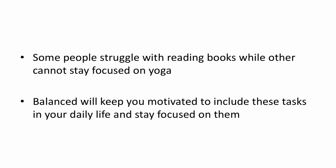Some people struggle with reading books, while others cannot stay focused on yoga. Balanced will keep you motivated and include these tasks in your daily life and stay focused on them.